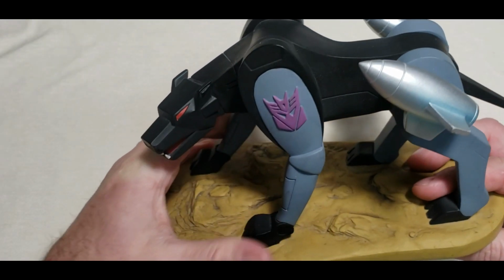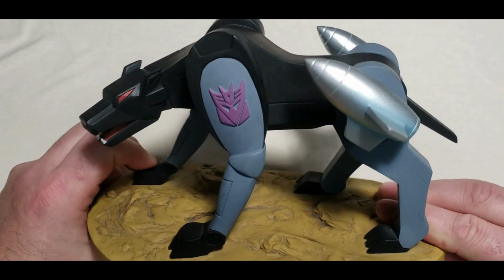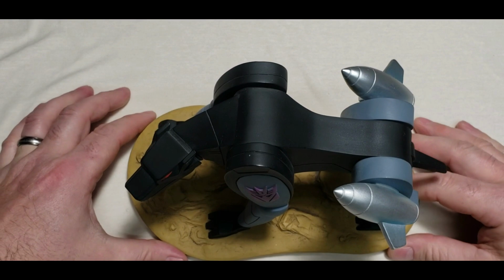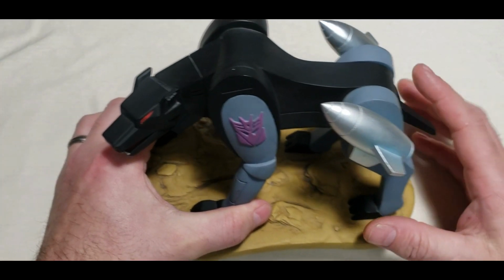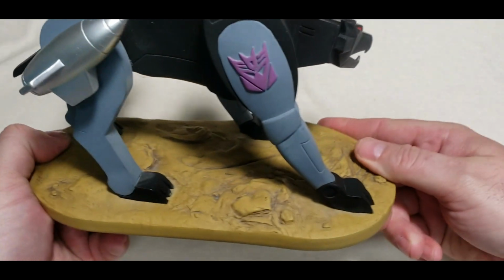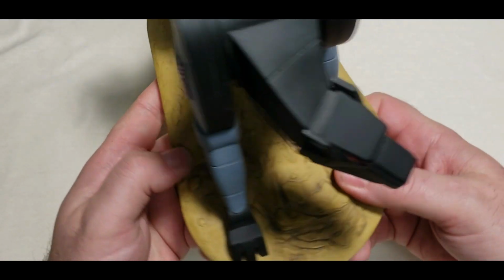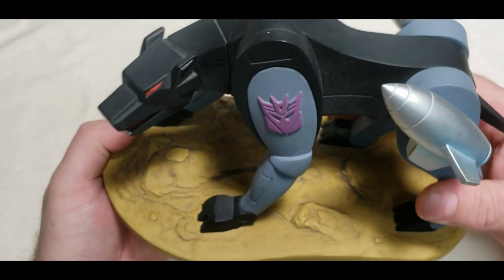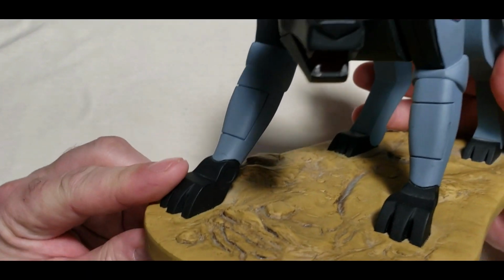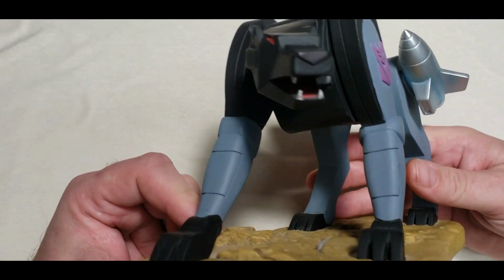Okay, now let's get a closer look at this piece of artwork. And yes, it is a piece of art. Look at this. Has his missiles here. Great Decepticon logo on either side. The nice terrain of the desert where the Ark is and where the Decepticons always seem to run into the Autobots. Sorry, like I said, I'm still trying to learn this setup here. Look at that face.